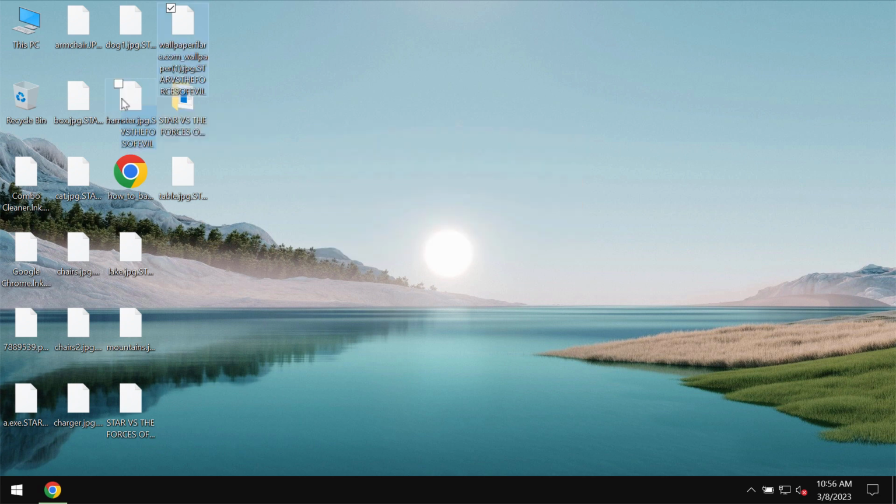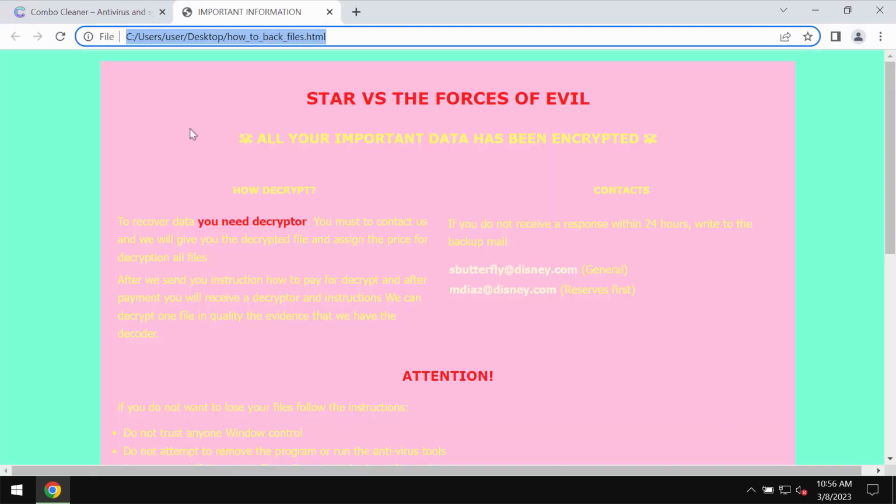extension. Removing this extension manually still does not fix the issue. The files are still damaged and encrypted. The ransomware drops this ransom note. It tells that the users need to pay the ransom for file restoration. But of course, paying the ransom is not a good solution. This does not guarantee the file restoration.